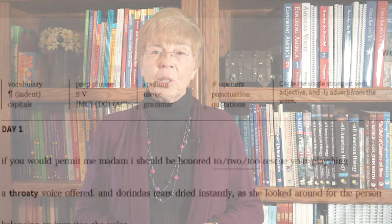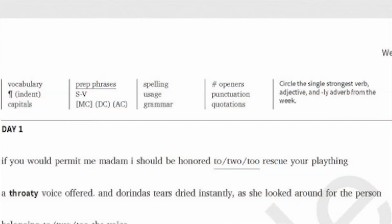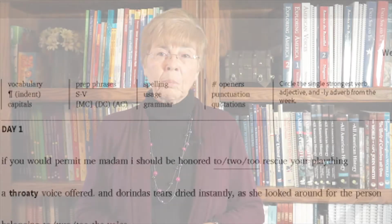Here is the sentence for one day's lesson from the 3rd book. You can see that they will be identifying prepositional phrases, as well as finding the strongest verb, adjective, and adverb. You might have noticed that sentences in the first book were only 1 or 2 sentences long, while this example runs into a 3rd line. Sentences get longer and more complex as students work through the levels.